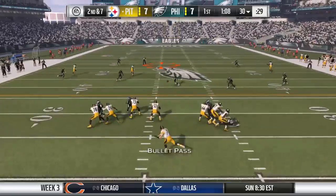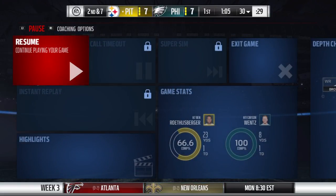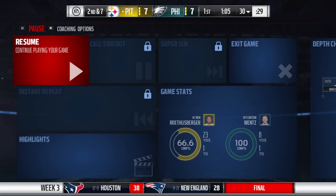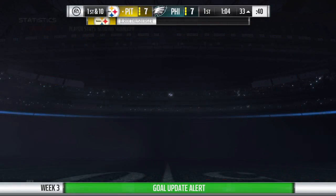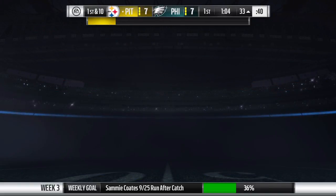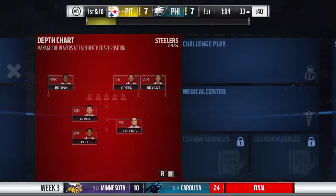A fake to Bell. Now it's Roethlisberger. Over the middle here to Coates. Gain of 37.